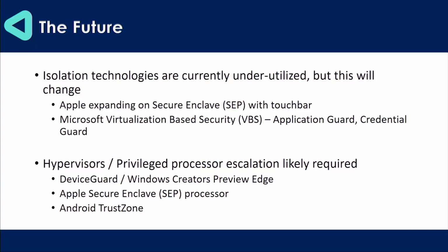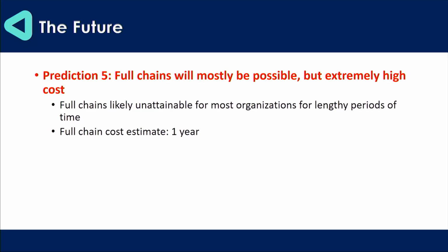And lastly, I think that isolation technologies are currently underutilized. I talked about how much sandboxes add to the cost of exploit development, but the next iteration of this is going to be using hypervisors and secure memory areas, secure processes such as Apple's SEP, in a more ubiquitous fashion. And Microsoft with Creators Preview is, like I said, introducing Application Guard and Credential Guard, which basically runs Edge in a hypervisor, and runs LSA in a hypervisor. So getting to the rest of the system is going to require possibly a kernel exploit and then a hypervisor escape, which will again dramatically increase the cost of developing an exploit chain. I think that full chains will still be possible, but extremely high cost compared to what they are now, and it will most likely be unattainable for organizations to have all of those vulnerabilities worked up and working for the same period of time.